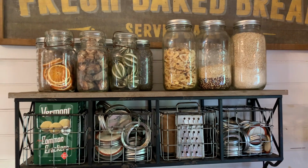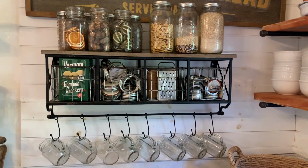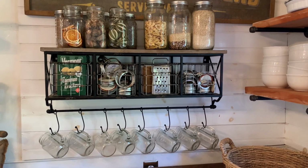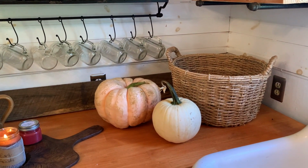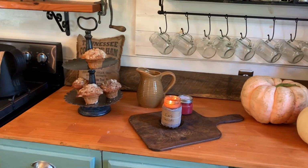On the left, you can see I got them from Kathy too. And I really love them. This thing I bought years ago at Hobby Lobby. I don't think they carry it anymore. But anyway, that turned out to be a really nice thing for my house. And then a basket and more pumpkins. And then I set a scene again.